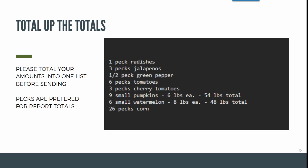I do report in pecks, so don't worry about converting. You don't have to convert everything into ounces. I know a lot of your stuff is going to come back in ounces, and I will convert into pecks. But if you have pecks, it's a waste of time to convert that to ounces. You're not helping me by doing that. It's not necessary. You can save yourself that time.